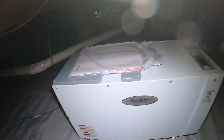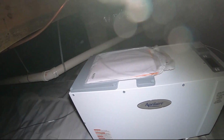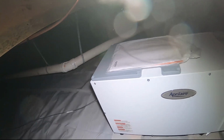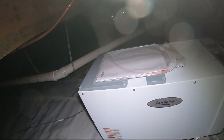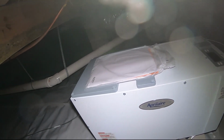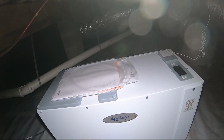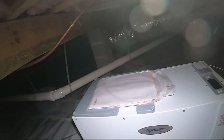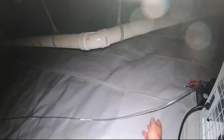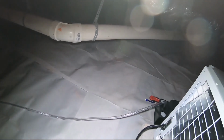This is an April Air 90-pint commercial dehumidifier, and we use this as the backup supplement program for the Atmox system. It is running right now. It's an energy efficient unit, and we've been putting more and more of these April Airs out on these installs. And you can see here the condensate line is run to the right rear corner.